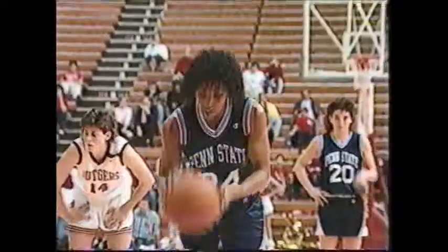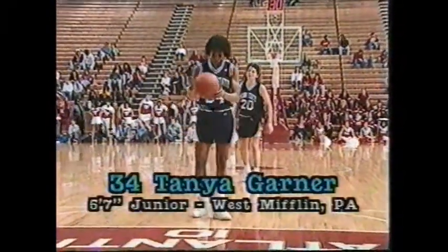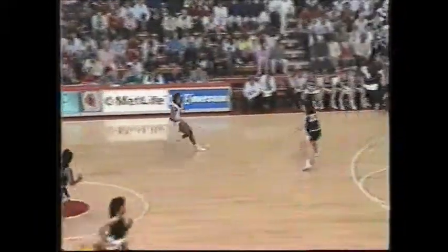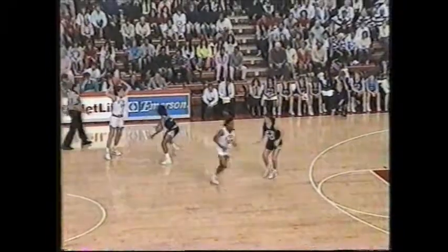Right now, Tanya Gardner is at the line, 78% from the charity stripe. Hits the first. She'll get another, as Penn State is now in the bonus with Rutgers over the limit. And the Lady Lions could use these free throws as they're down by 20. Seconds on the way. Good. She hits both. 37-18. And Penn State has whittled it down to 19. At one time, Rutgers led by 24.